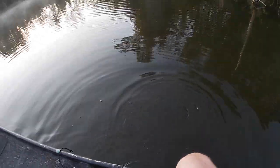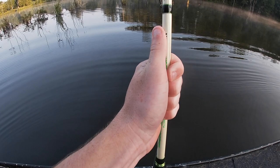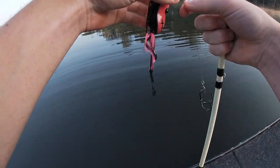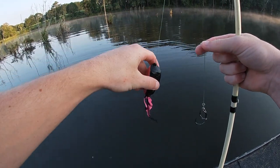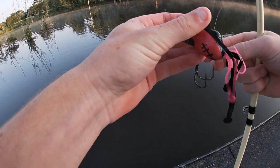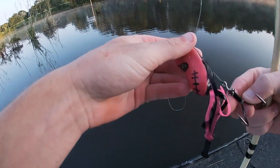See ya. Now, what I was talking about, for the price of $25, of course, it may be a little much, but you guys have seen the action of this thing. You've seen it catches fish. You've seen how it looks right now, which is in half, because that fish just completely destroyed it. But you guys know, it catches fish. That's one of the main things I look for in a frog.